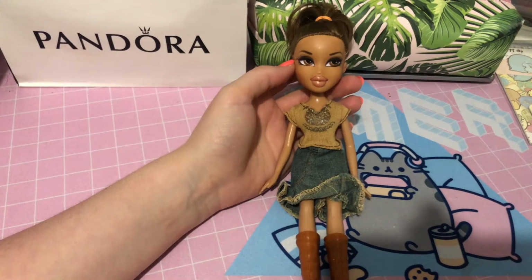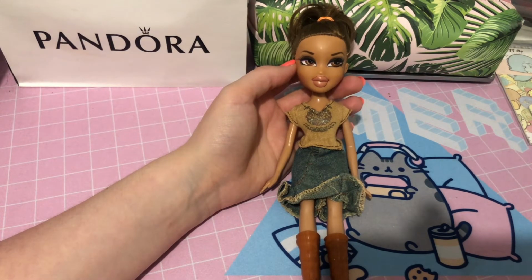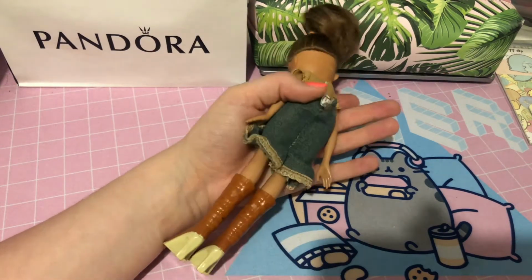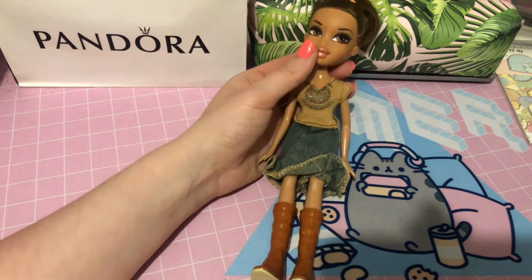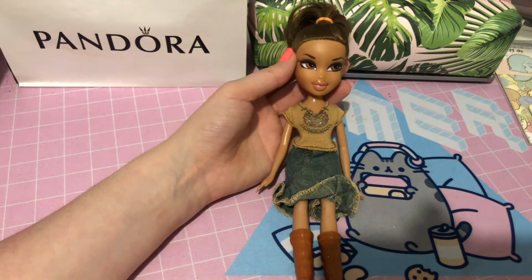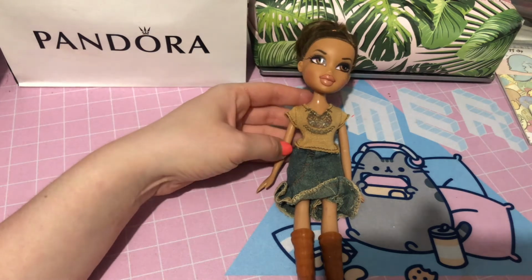Okay, I want to start the video with this doll because I got this one for about £10 on eBay, and I took a bit of a punt, to be honest. There wasn't really that much in terms of description for her. I just picked her up because I'm at the beginning of my collection and just wanted to get my hands on as many cheap dolls as possible.